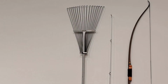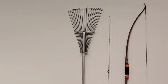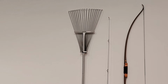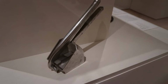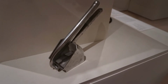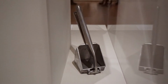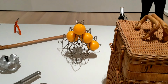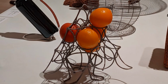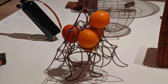I honestly didn't expect to see a garden rake in this exhibit, but there it is in the housewares section. Using a telescoping handle, it's a model of elegant simplicity. And the same holds true for this Italian potato ricer from 1950. Made of aluminum and clearly built to last. And then there was this fruit stand made simply of wire. Fake oranges aside, this was one of the most honest designs on display in the exhibit.